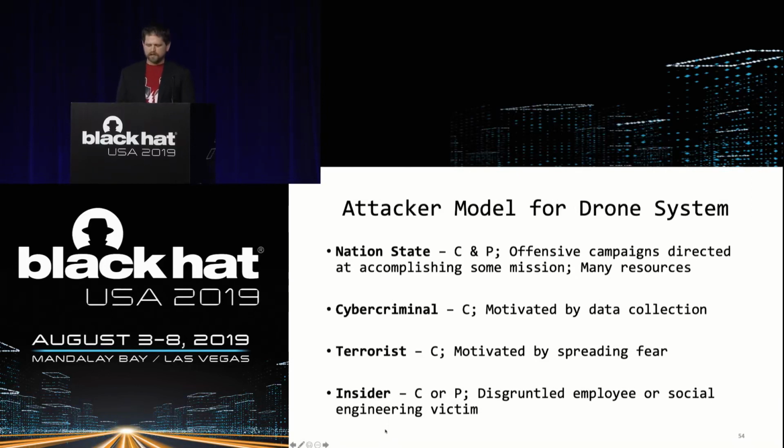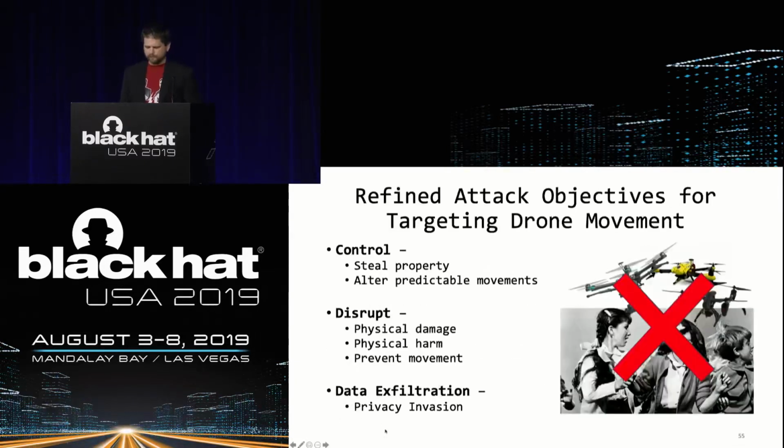A terrorist is good at cyber attacks in the system in this scenario. They would be interested in controlling or disrupting movement to cause fear. These attacks could occur at the operator, sensor, or control layers. Finally, an insider could also leverage cyber or physical attacks, and they may either be a disgruntled employee or a social engineering victim. In the case of a disgruntled employee, they could sabotage movement at any layer. In the social engineering case, these attacks would just occur at the higher layers.